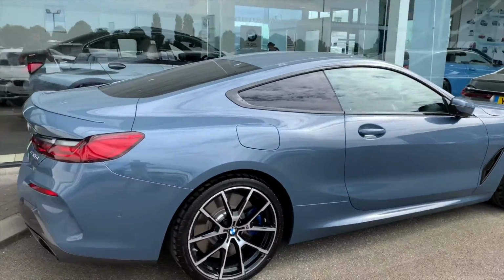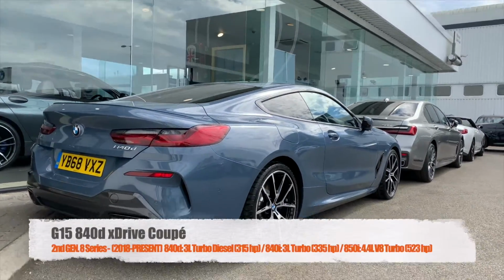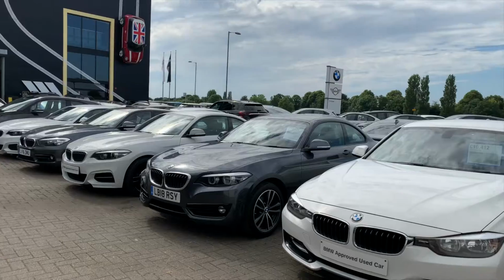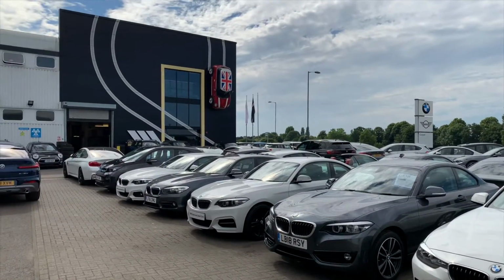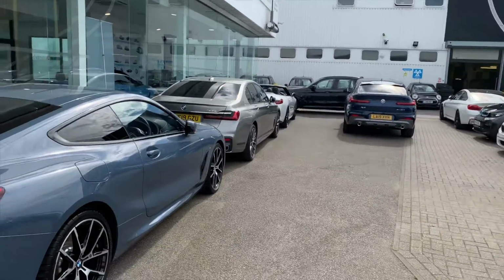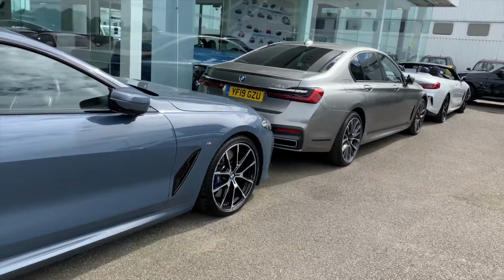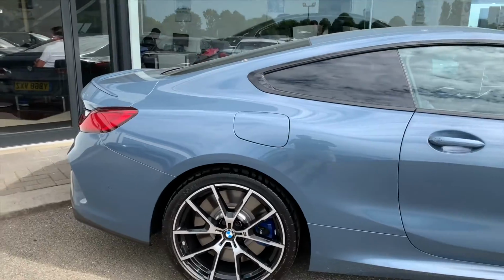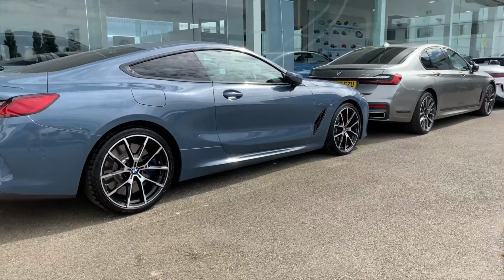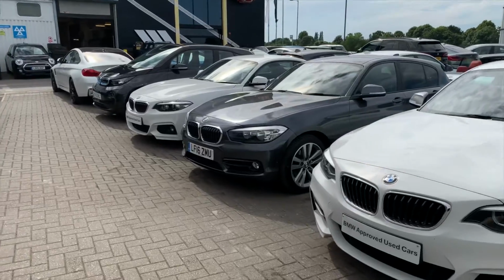And another 8 Series, another coupe. This is another 840d. We know what the spec is. Again, it's a massive car. Nice looking GT car, but huge. Lots of car choices here, as you can see. There's a Mini there, because obviously the Mini garage is next door to the BMW, as in most cases. But yeah, we're pretty much done here. It's quite interesting to have a look. You know, cars are definitely getting bigger. We've seen all that this place has to offer, and I will catch you when I'm back in the car.